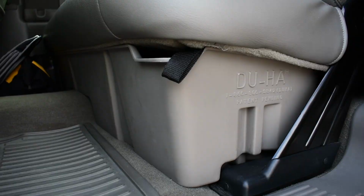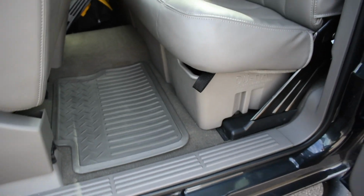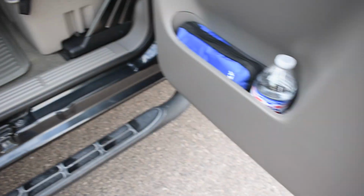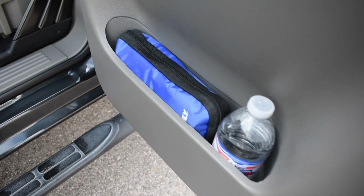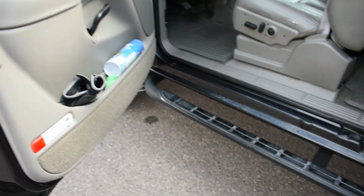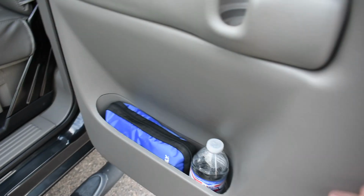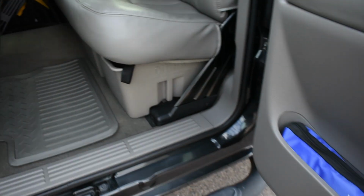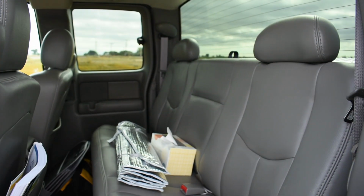Here's the back seat. I did get this. They're called a Duha. It's under seat rear storage, so it turns that whole wasted space under there into a place where you can organize stuff. I like these older trucks. They have door pockets in the rear, unlike the 07 through 13s. These ones actually have it, even in the extended cab doors, which is rare.